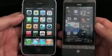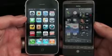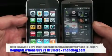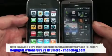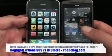Go back to the home screens. In a nutshell, the difference between these two phones, aside from the hardware, is things running faster and more smoothly on the iPhone, I think because of a combination of hardware and, it sounds like, maybe some software upgrades. The biggest thing between these phones is the operating system.